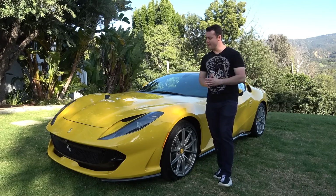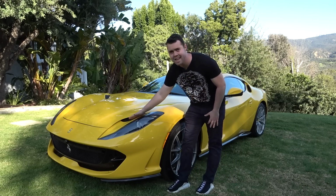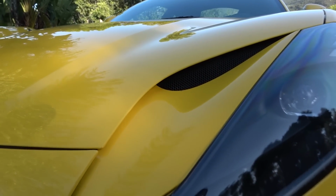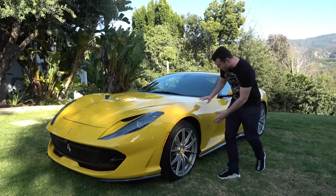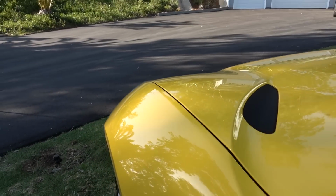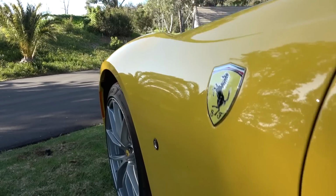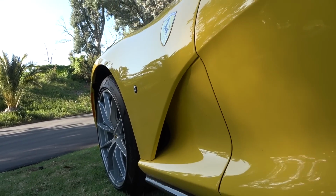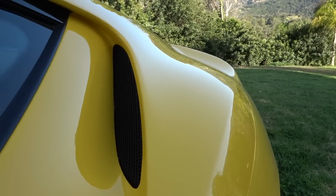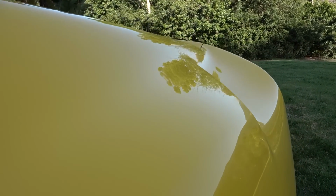Additionally, in the front, we have these vents here on the insides of the headlights. They actually allow airflow to pass through here, then through the wheel wells and out these channels at the side of the 812 to add additional downforce. How cool is that? And of course, we have these vents here, which feed airflow in here and out the back for more downforce as well.